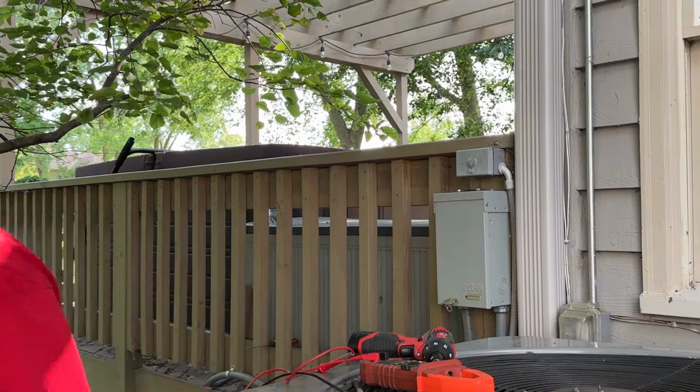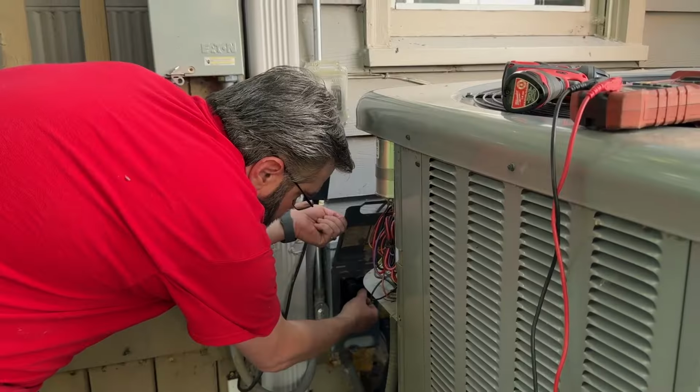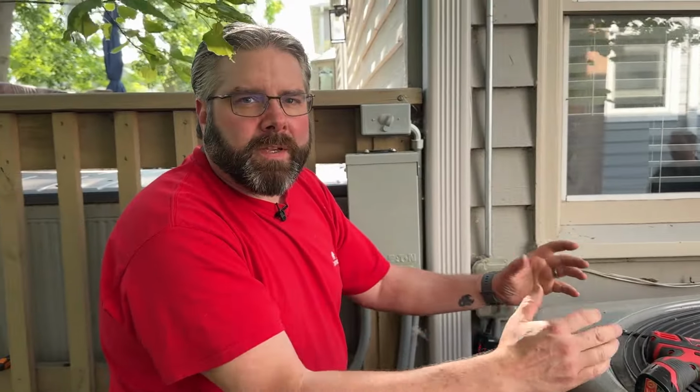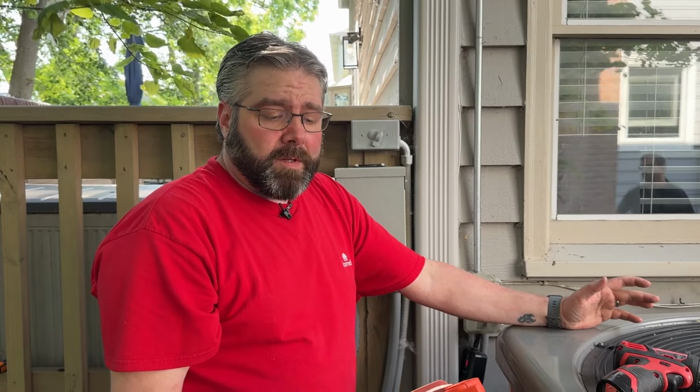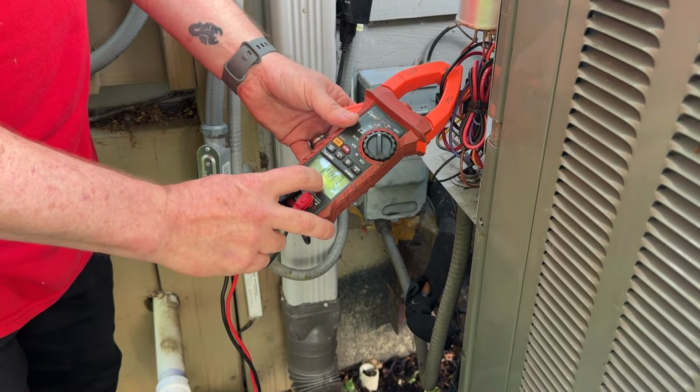All right, so we got the new capacitor in. We're going to power it up, and hopefully everything kicks on. Much different sound now. You can hear the roar of that compressor going. So there are a couple of things that can cause that, one of them being the amp draw on the compressor. So I'm going to check the amps on the compressor real quick just to verify it's okay. We're going to wait for this number to stabilize, and that's the number we'll go with and compare it to the chart on the cover.